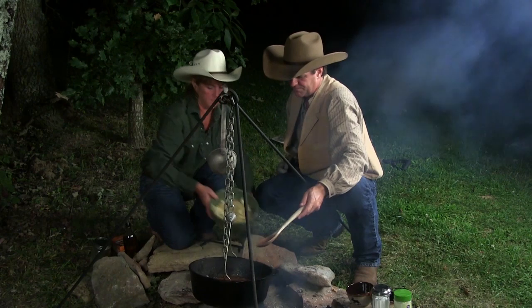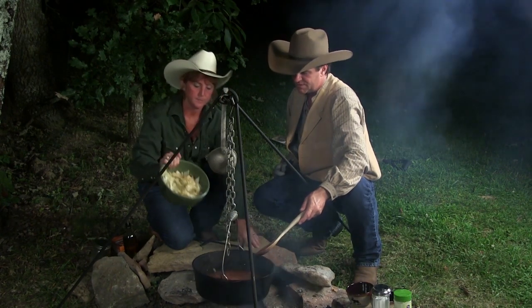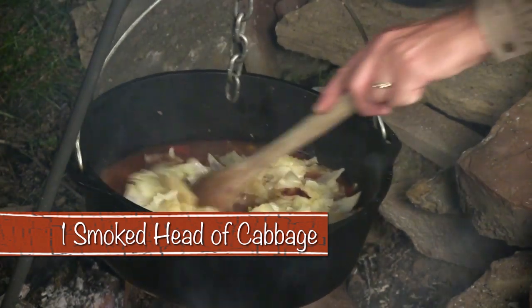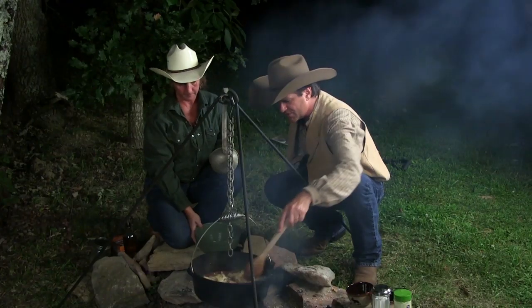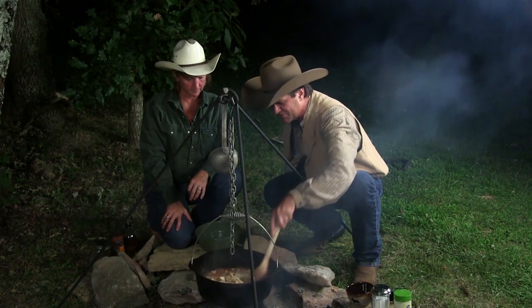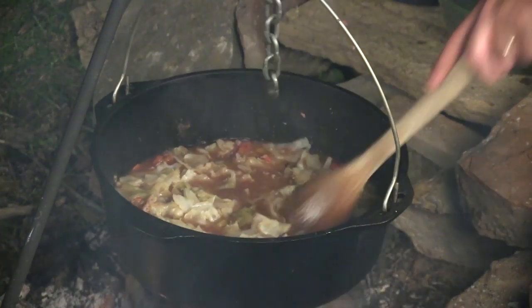Now, we're going to take the cabbage. The remainder of that cabbage. You can put as much or little as you want in there. We love cabbage. And this, being that it's already kind of cooked, it smells good already. The combination of that stuff right there in itself.